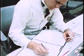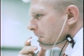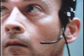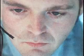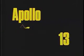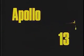Okay, Houston, we've had a problem here. This is Houston. Say again, please. Yes, Houston, we've had a problem. We've had a main B bus undervolt. Roger, main B undervolt. Okay, stand by, 13. We're looking at it. And we had a pretty large bang associated with the caution and warning there. And as I recall, main B was the one that had an amp spike on it once before. In the interim here, we're starting to go ahead and button up the tunnel again.